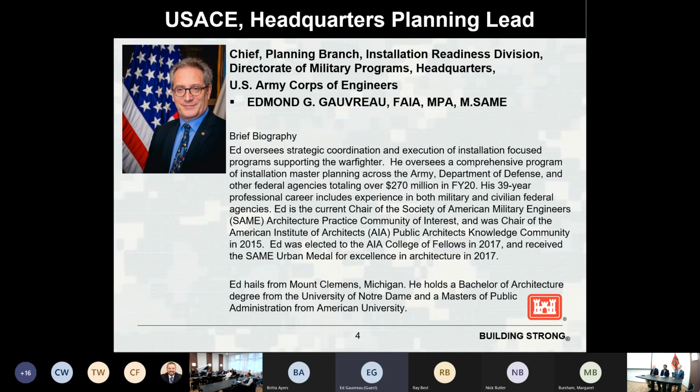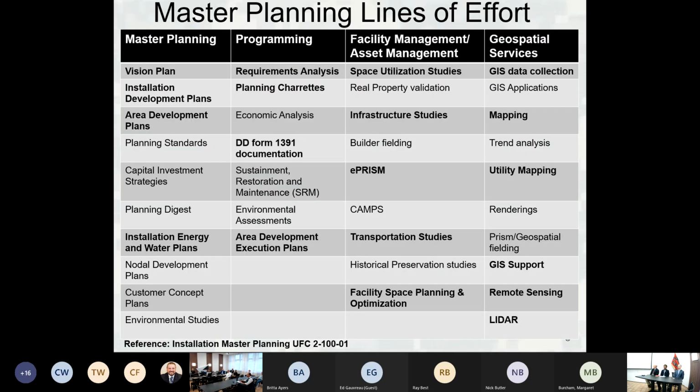Thanks, Ed. So I want to start with just kind of a more in-depth look at what our lines of effort in master planning are, what types of work we are doing, what our program elements are. So we do have 4 major lines of effort. That includes master planning, programming, facility and asset management, and geospatial services. On this chart, I've bolded elements that we are really keen on doing and focus a lot of our current work on. So we do have lots of projects and work over the last few years in vision planning, installation development plans, area development plans, installation energy and water plans over the last couple of years. Previously, before that, it was the net zero energy studies.